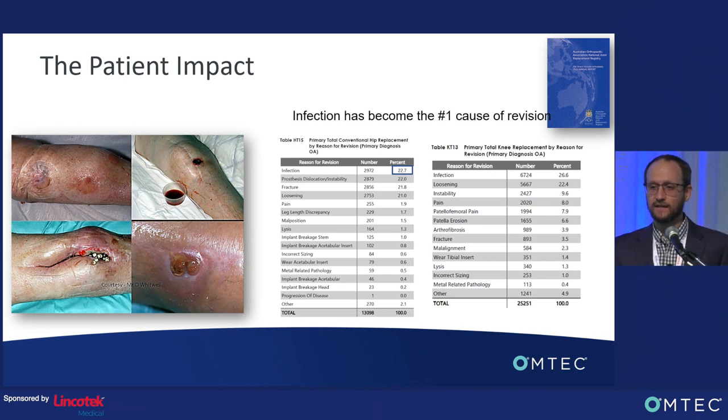The pictures on the left is what a surgeon would typically be dealing with when they have an infection case, something you don't want to trifle with, a deep bone infection.